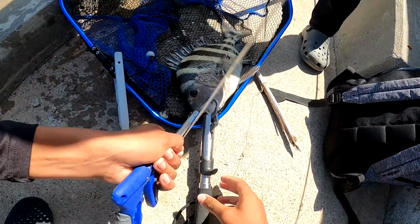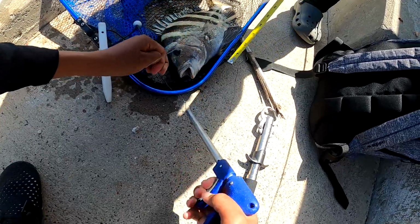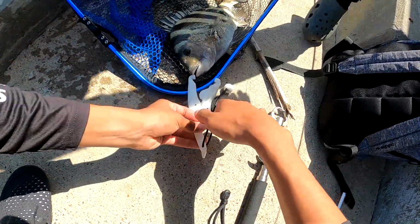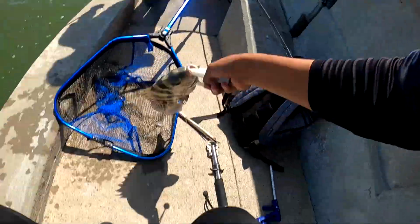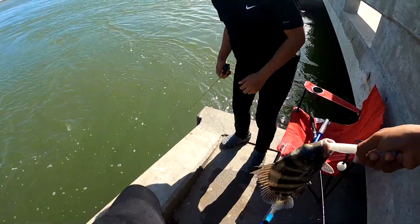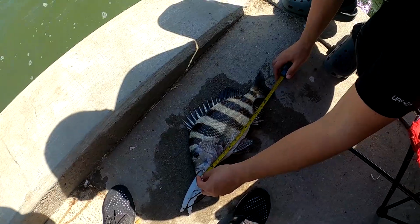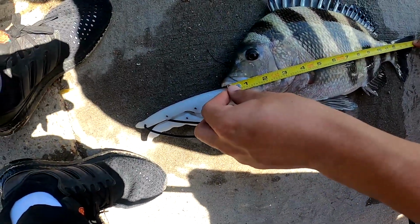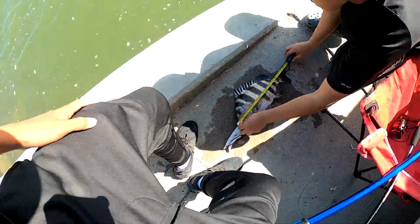Oh, you got a keeper. I did? It's gotta be a keeper. There you go. Okay, well, did I bring it over here? Did I get a keeper? It's from the tent, from the top. Look, it's a keeper. 15 and a half. Let's go!